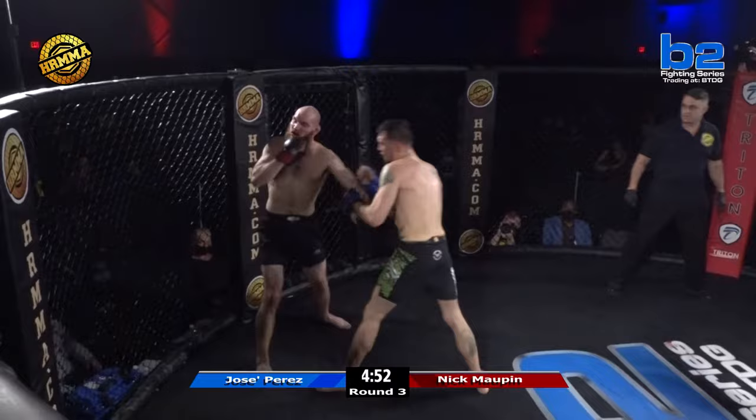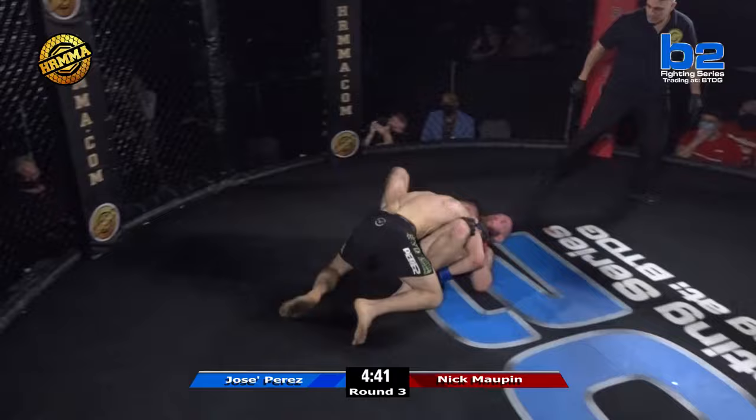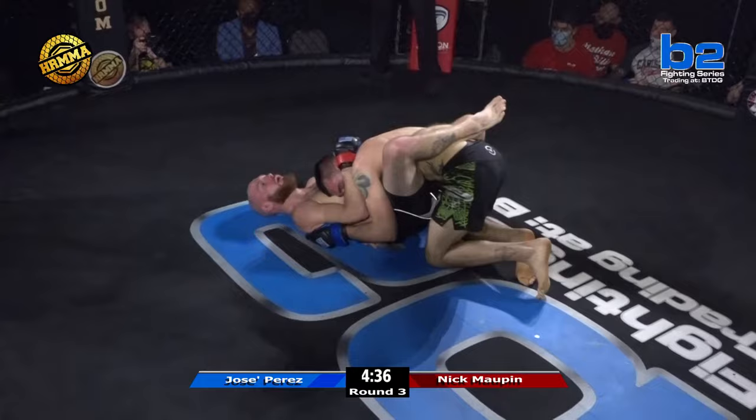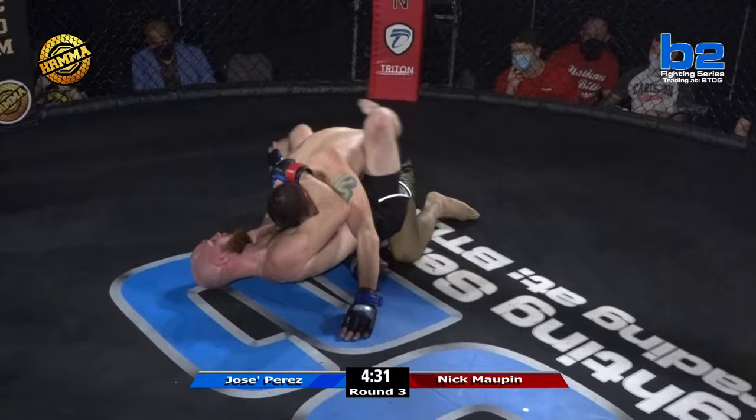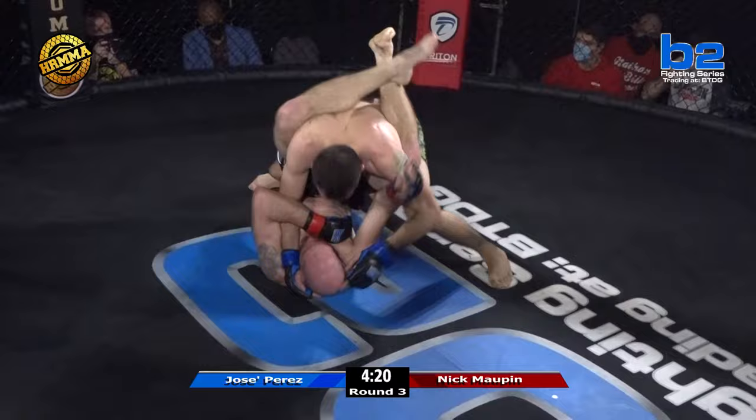Good uppercut. I mean, they were coming from way downtown. You can see he's kind of desperate right now. Good drag down, but he just pulled him right on top. Oh, Nick Maupin tried to go for a guillotine there for a moment. Good hips from Perez. And what we were talking about, Nick knows he's down 2-0. He has to do something big if he wants to try and win. He's not necessarily going for Hail Marys right now, but he's trying stuff he probably wouldn't normally try. See if Maupin's swinging under for this arm bar. Yep.